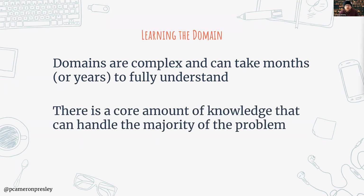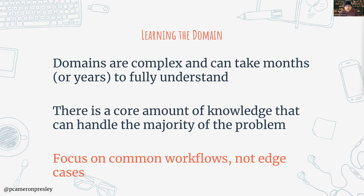But there is a core amount of knowledge to any problem that if you happen to know that, you can handle it. For those of you who are familiar with the Pareto principle or the 80-20 rule, essentially in this context, it means you can figure out about 80% of what you need to do through about 20% of the problem knowledge. So to put this in other words, let's focus on the common workflows, not the edge cases, right? If you know in general how a thing works, that's good enough to get started.